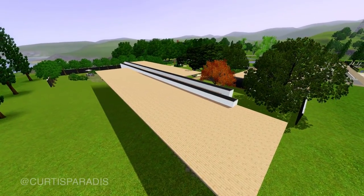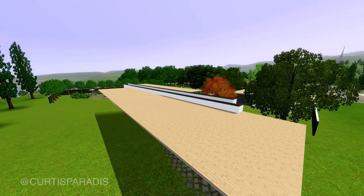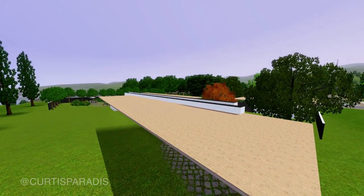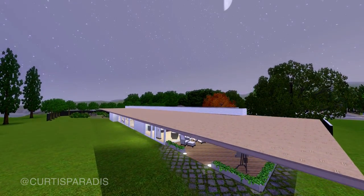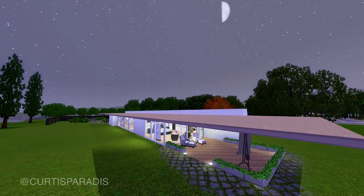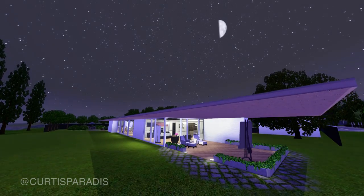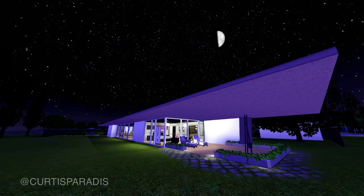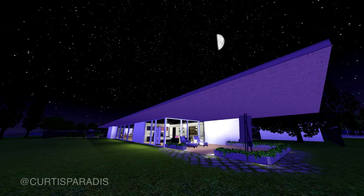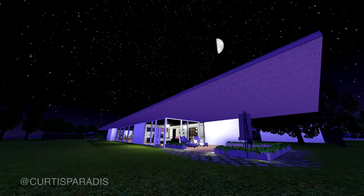Again, here's the house shot during the day. And as we continue to move down closer to the house, we're going to transition into the night, and you're going to see that beautiful starry sky and even the moon in this shot. I just love it. It looks so nice. You can just imagine yourself or your Sims just spending all this time outside enjoying all of the beautiful weather inside of Sunset Valley.